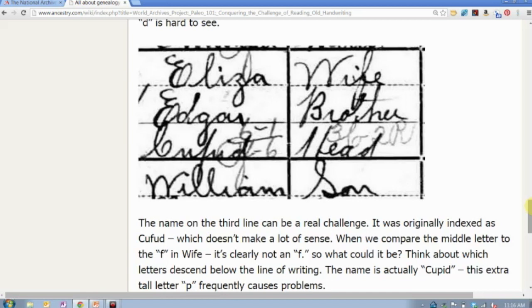But because of that, on the Family History Wiki, there are some additional handwriting helps, because this community of people are actually transcribing or creating indexes from original records. And so it's really helpful to have these resources available to the rest of us who are trying to read records.